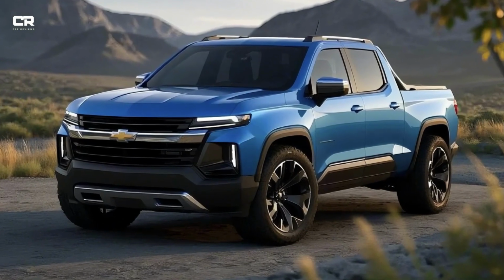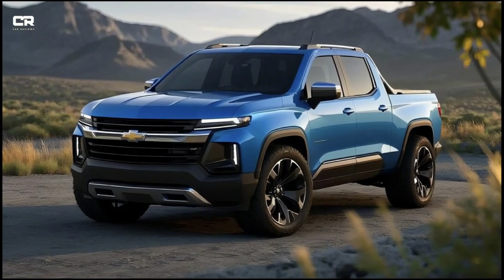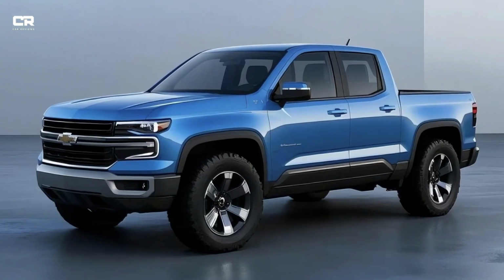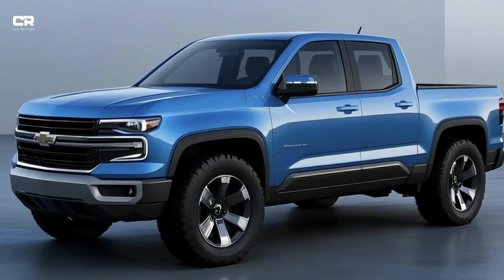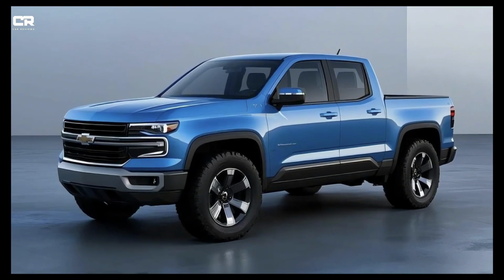Now let's talk about functionality. The Montana is not just about looks, it is designed to be practical for real-world use. The truck bed measures over 5 feet in length, making it spacious enough for hauling equipment, supplies, or even recreational gear. General Motors has included multiple tie-down points, ensuring that cargo stays secure during transit.